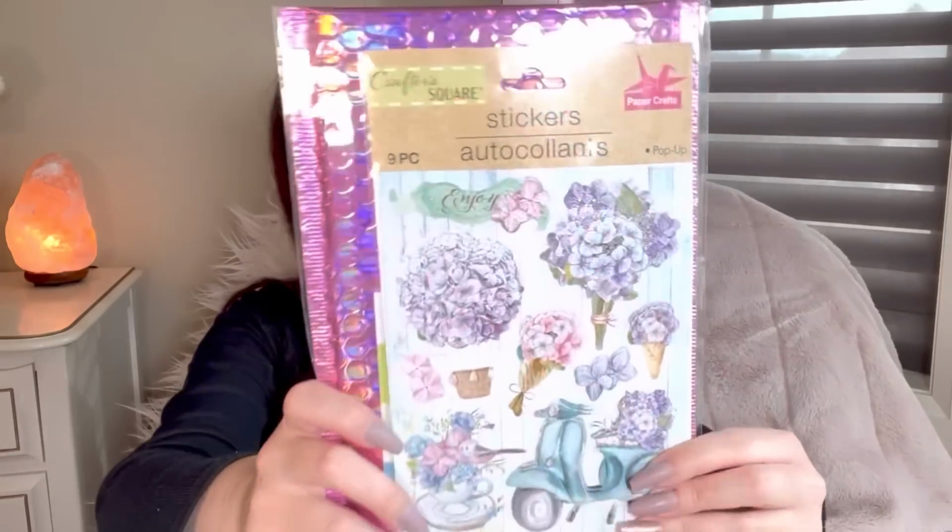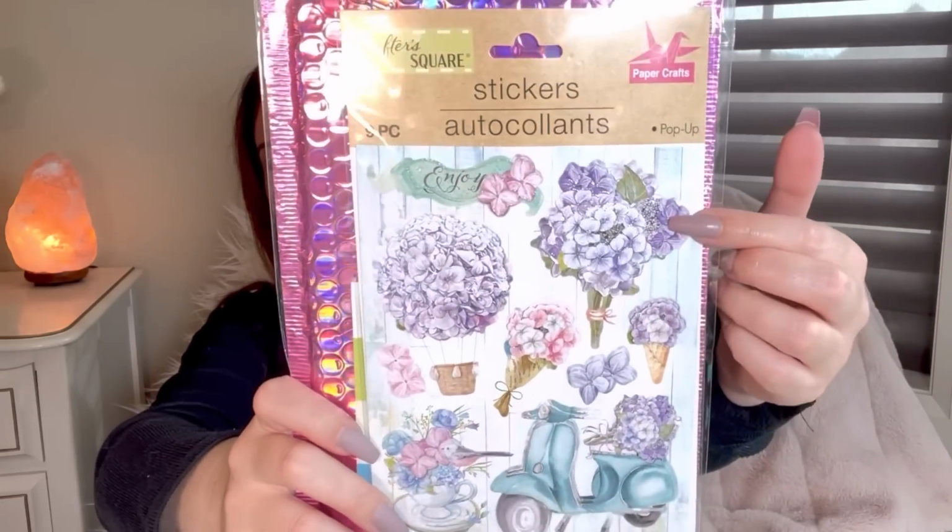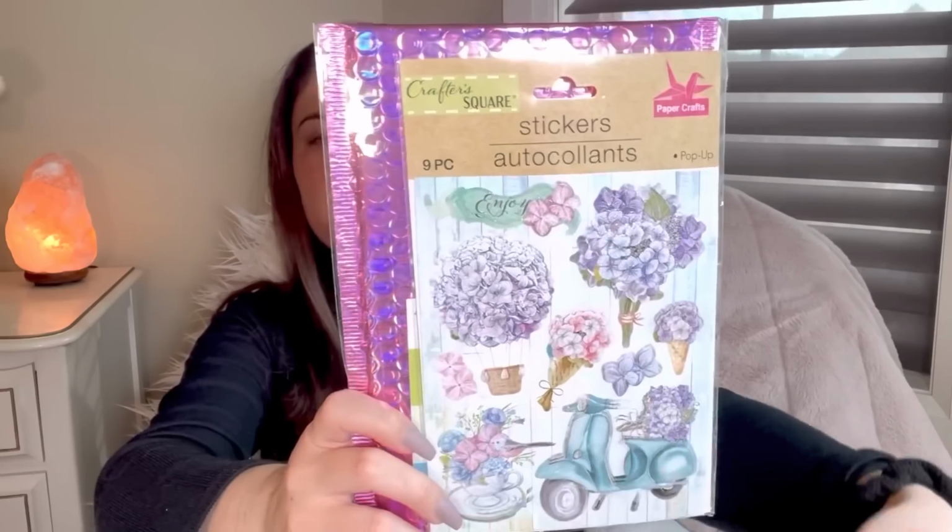I also have been a little bit obsessed with the new stickers that are coming out at Dollar Tree. They have had some gorgeous prints, some beautiful sets, and this one here came home with me this time. I love the hydrangeas.